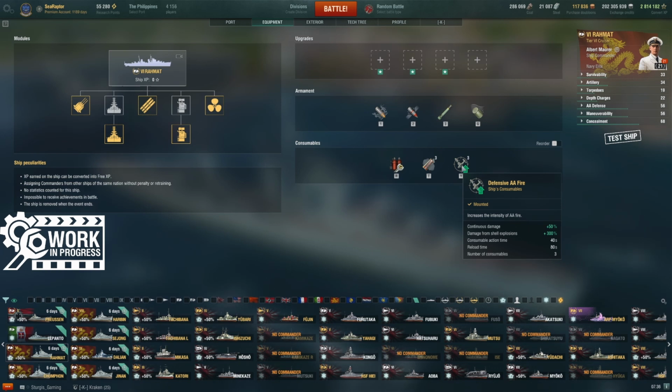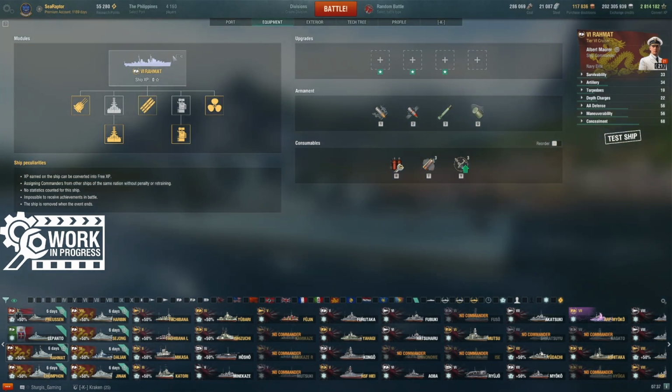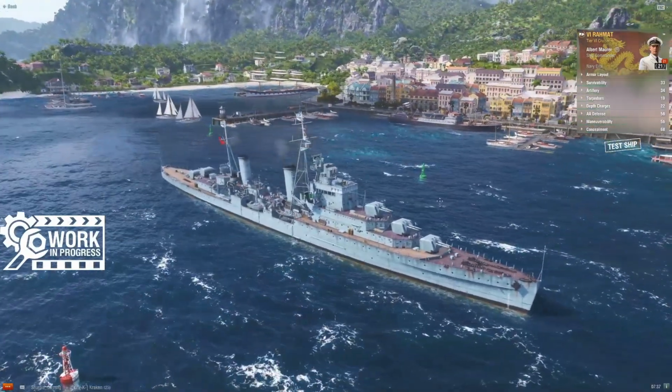And then she does, of course, get defensive fire. That's going to give her a little bit of extra oomph. If you play Dallas and you push that button, you know that Dallas shreds planes pretty good. So, yeah, I'd say Rahmat and Dallas are about even in terms of AA firepower.